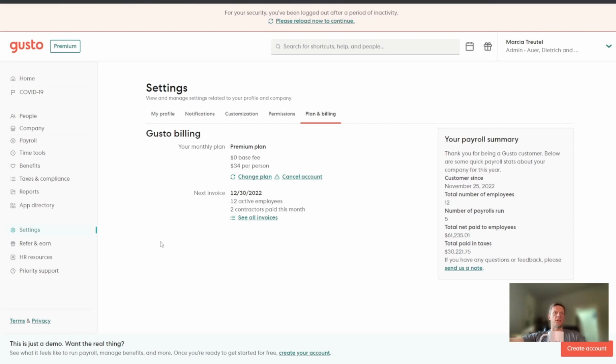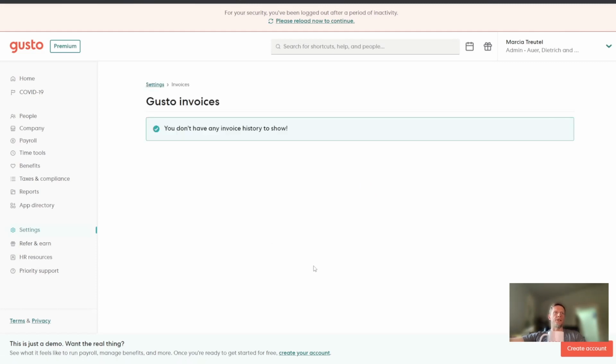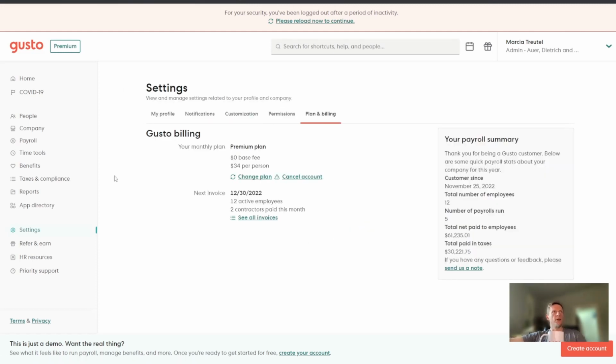Plan and billing. This will tell you exactly which plan you signed up for, how much it costs you per person, and how many employees you have, how many contractors you have. You can see all the invoices if you go here. Obviously, in this demo account there aren't any, but that's where you find yours.